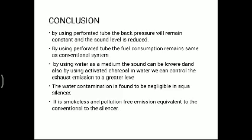The water contamination is found to be negligible in the Aqua silencer. There is less chance of contamination of water. It is a smokeless and pollution-free emission, equivalent to the conventional silencer. It is a less smoke producer as well as pollution-free. That's why it is needed for the future generation.